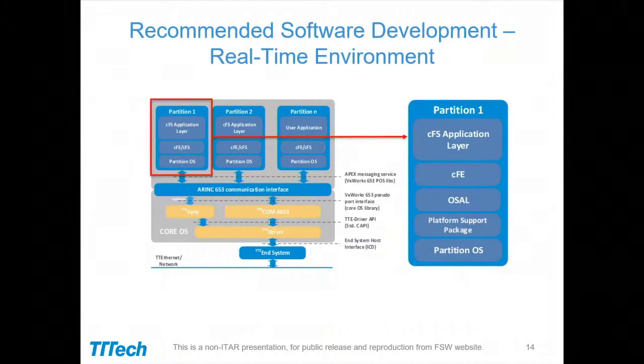So again, we're recommending a time-space partitioned operating system that CFS would sit on top of or inside of a partition. And our company has the most experience with ARINC 653 because that's a standard for the civil airframe industry, and there's a lot of certification work already done on that. You could also use other time-space partitioned operating systems.